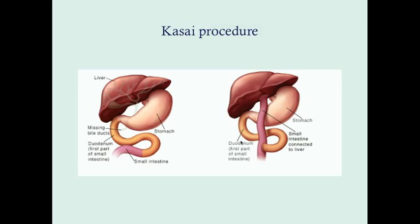On the other hand, when you're doing the Kasai procedure, you're going to incise part of the duodenum, but you're going to take that and connect it to where the biliary ducts are. You're connecting it to this sort of porta hepatis area. And then to complete your loop, you'll take that proximal end of the small intestine and connect that to the distal part of the duodenum here. And so you make a Y.